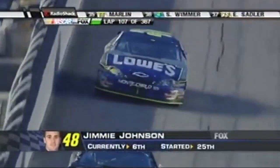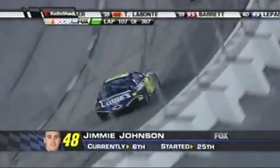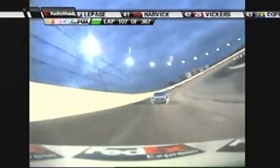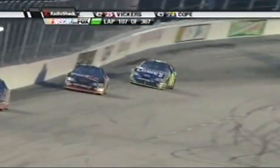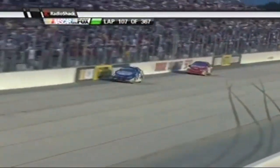When the circuit leaves Richmond in September, the top 10 in points, plus anyone within 400 points of the leader in the standings, will compete in the chase for the Nextel Cup. 400 points was chosen because no one's won the championship in recent memory from further back than that with 10 races to go.